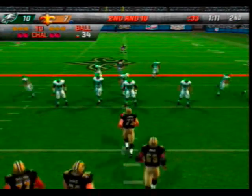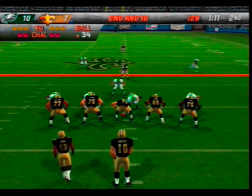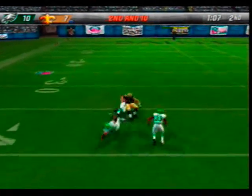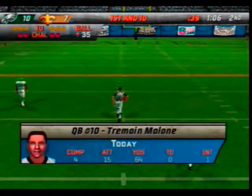Second and 10. Ball on the 34-yard line. Back in the shotgun. Launches this one to the left. What a catch. Number 40 is there for the tackle at the 35.